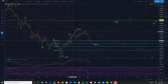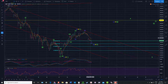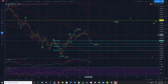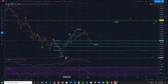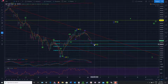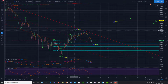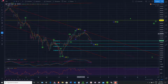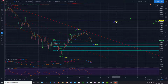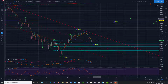I believe in my last video on the weekend, I said I'm working some sort of corrective decline to set up for another long entry. This is the most basic Elliott wave execution you can do. When you see a 5-wave move, you look for it to be corrected by a 3-wave counter trend move, and then that sets you up for the next 5-wave move if you identify it correctly and it works out.